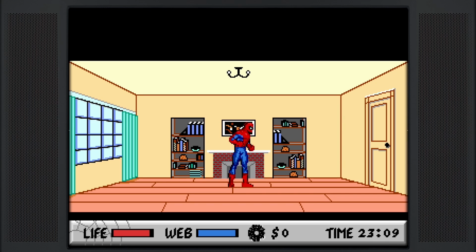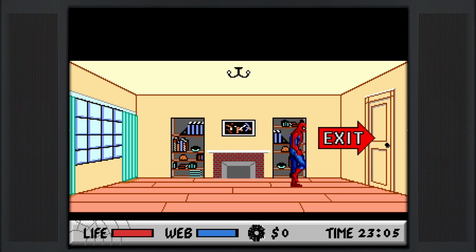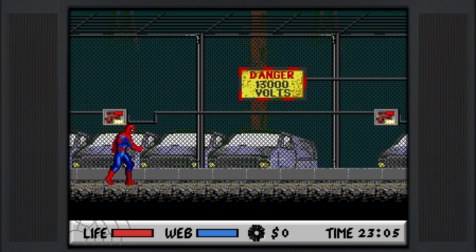Similarly, you have the option to rest and heal your HP back at Peter Parker's house. The catch, if you choose to do this, you have to restart the level. So I just recommend doing it at the beginning of each level, no skin off your back other than losing a little time.